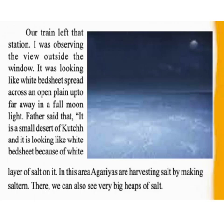In this area, Agarias are harvesting salt by making saltran. Saltran means salt pans or salt farms, and Agarias are people who do salt farming. There we can also see very big heaps of salt.